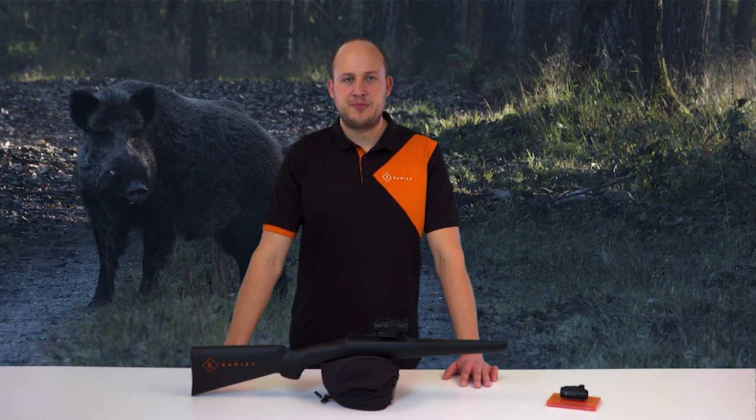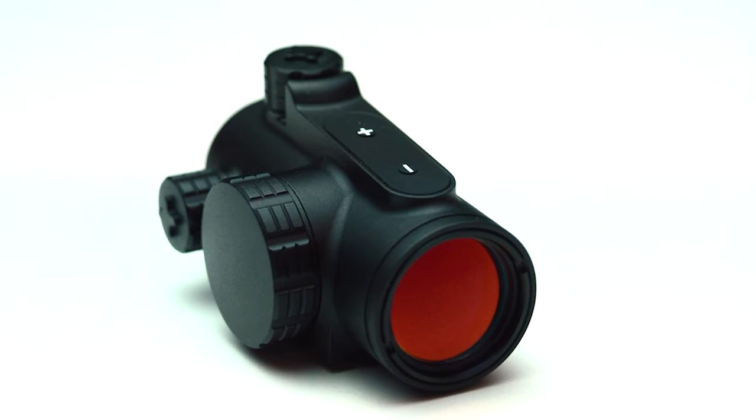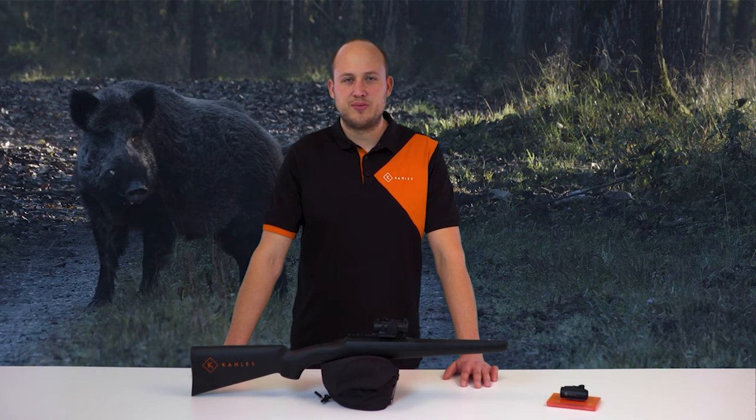For the first time, Kahles is presenting a closed red dot sight, which mainly has been designed for driven hunts and for use in the most adverse conditions. Equipped with our well-known anti-reflection coating for a clear view, a precise 2 MOA red dot for minimum target coverage, and special safety features, it's the perfect sighting device to help you make a safe shot.